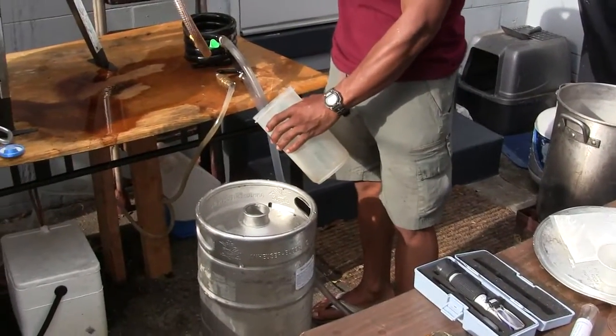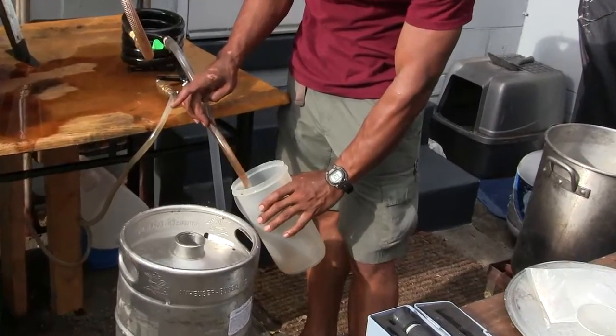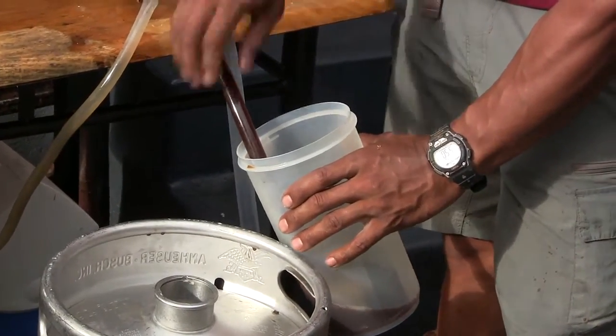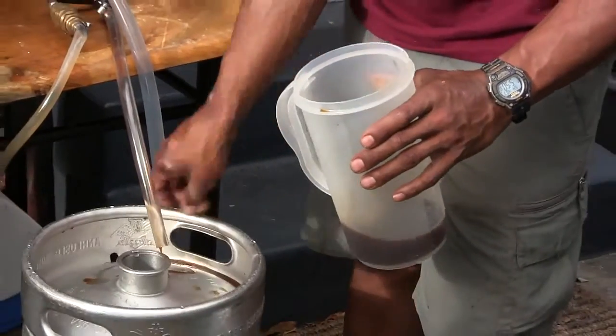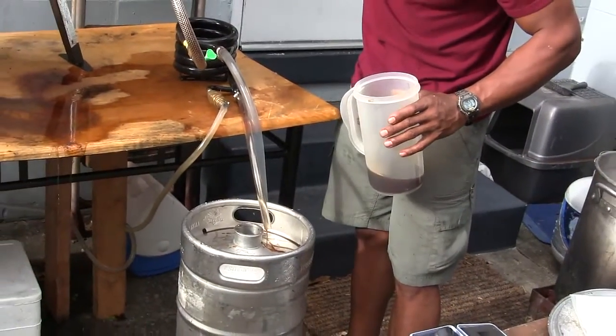So I'm gonna clear it real quick. And you'll see a little bit of water come out first, or solution. And then the wort comes, and I'll stop it. And then it'll be ready to go in the beer. And I usually just do it like a tad.